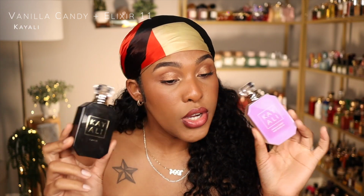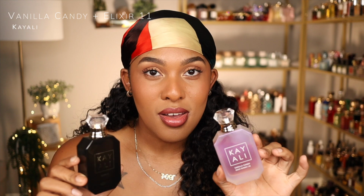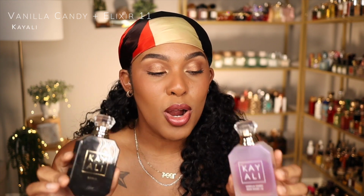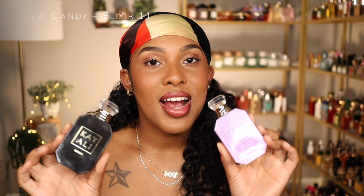I think this combo is incredible, and to me, I felt like I smelled beautiful. I got complimented, and I think that this is a very underrated combo, especially if you like rose, if you like patchouli, if you like gourmands, but you like a little bit of a fruity floral touch with some depth. I think this is perfect. Again, this isn't going to be for everyone, but if you like fragrances that I like and you want to have like a little bit of a sexier touch to Vanilla Candy, I think Elixir is the perfect pairing for this scent.